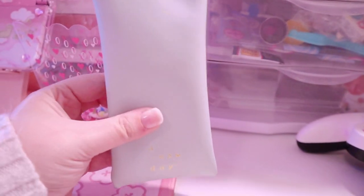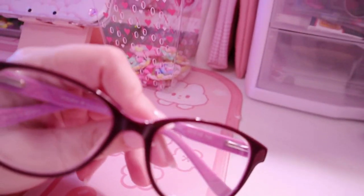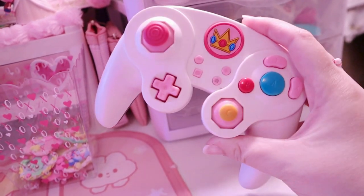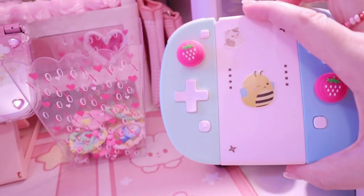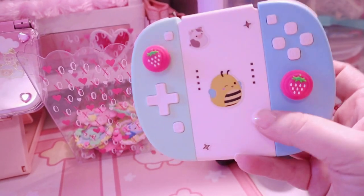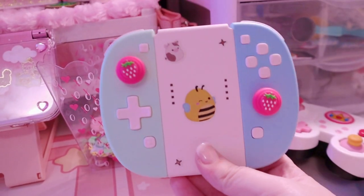So I have my glasses. I, of course, need these to see. I have two controllers, so I have my Princess Peach Pro controller and my little Fun Lab controllers. I really like this one. It's super adorable and it's really lightweight and easy to carry around.